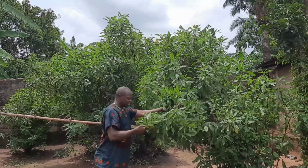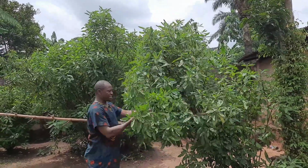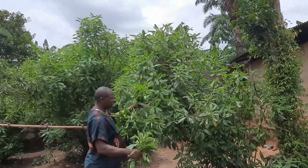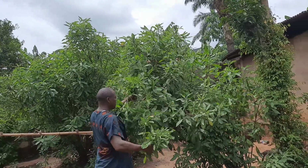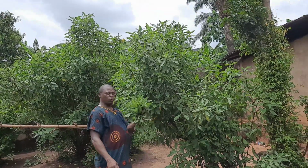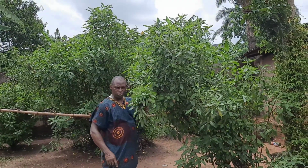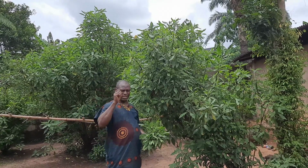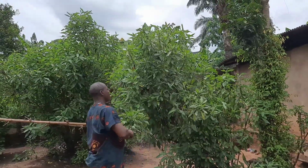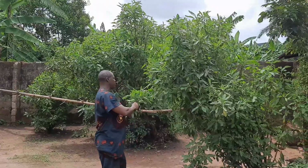How do you do this? Just get a combination of bitter leaf and scent leaf, which is what we are using to cure coccidiosis and CRD. If you are having reddish droppings or white droppings in your poultry birds, or your chickens are finding it difficult to breathe. Remember, we are in rainy season, and one disease that you can witness in your poultry pen during this rainy season is coccidiosis, and difficulty in breathing is caused by chronic respiratory disease, that is CRD.